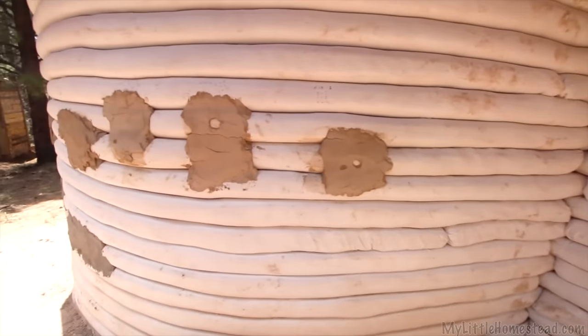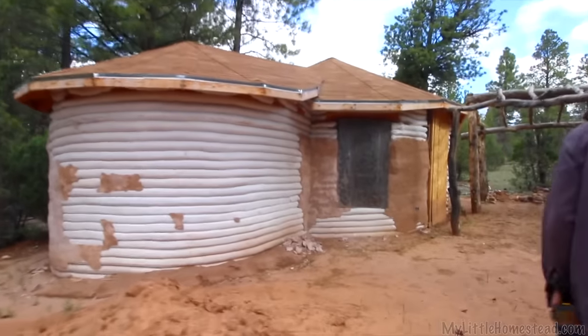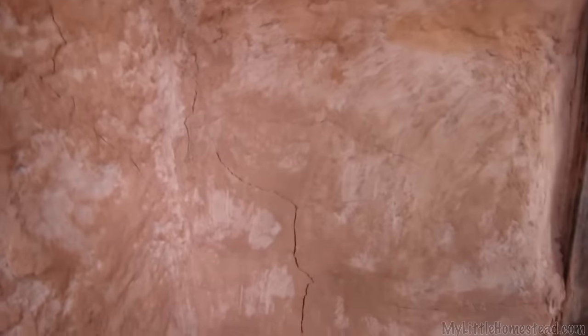We decided we needed to do another test on our mixture for our stucco. Looks like most of the stucco did fall off. Yeah, not all of it though. I think a lot of it was due to it freezing. We need to make sure that our mixture is right.